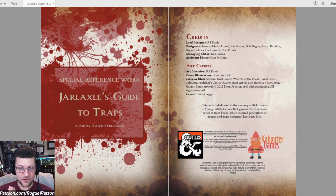And overall, I had a big problem with the tone, the actual written tone throughout this supplement. And maybe this is symptomatic of having multiple designers submitting multiple kinds of traps, but the tone varies wildly from one trap to the next. Some of them are just straight up as written. This is a pretty normal trap, and that might have some details or might not.